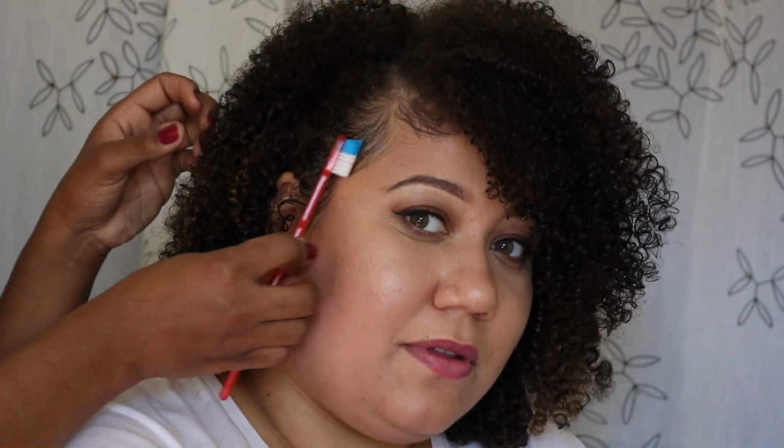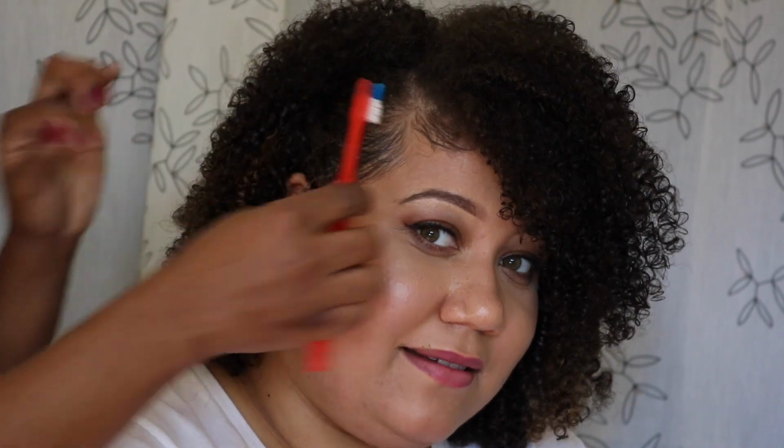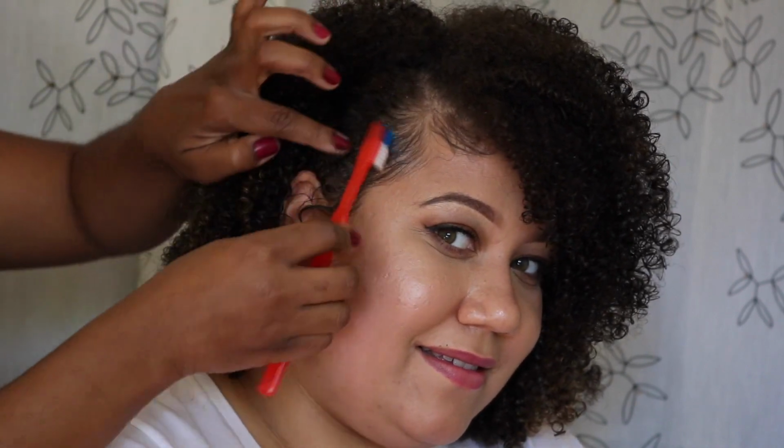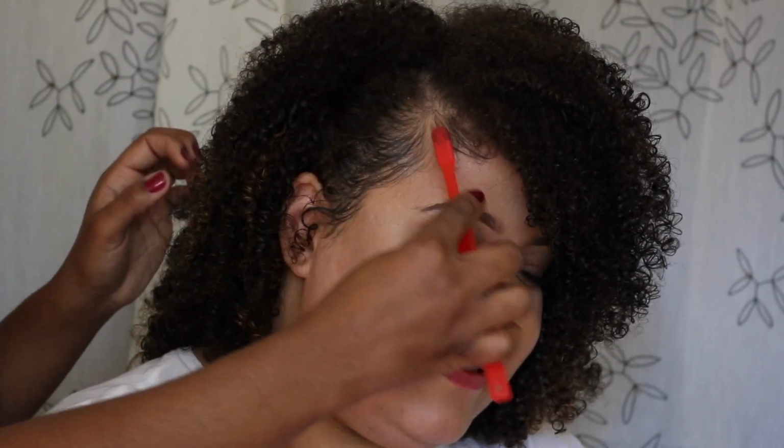If the next day you want to just refresh your edges, all you need to do is take a little bit of water, give it a quick squirt. You don't even need to add too much more of the edge tamer. All you need to do is just reactivate the product with some water and it will still have its holding power. Amazing. Okay, so that is the edges right here. Okay, we got that going there.